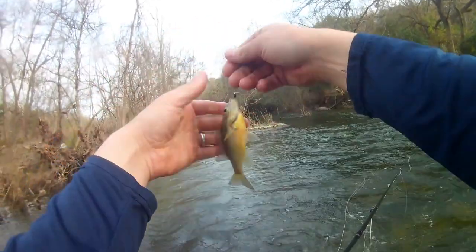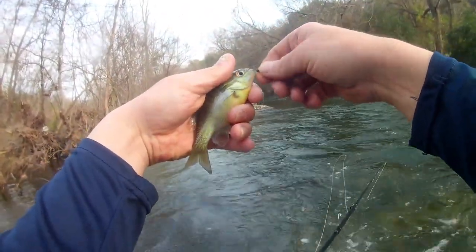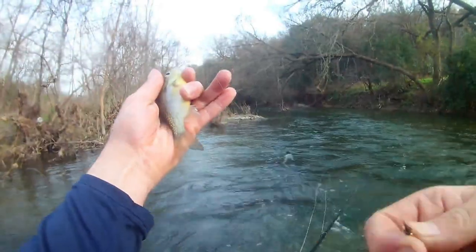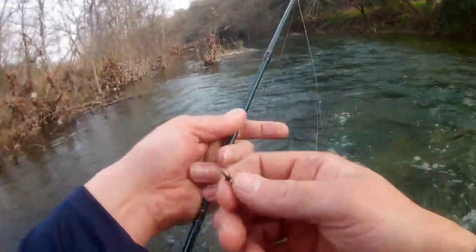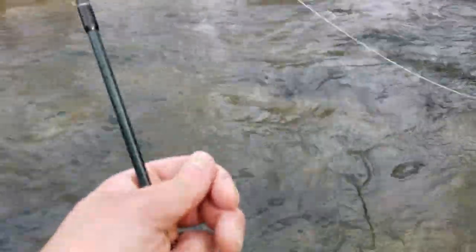All right. All right, so he took this fly. All right, guys, so real quick after that little sunfish, I just want to show you what I'm using.